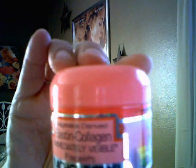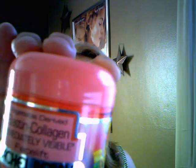I then use an Elastin Collagen. This is made by Rachel Perry. Some of you might have health food stores where you can get it. It's a funky looking thing. Rachel Perry, Elastin Collagen. Immediately visible. It's called an instant facelift, okay? It looks like a gel. It's a clear gel, okay?